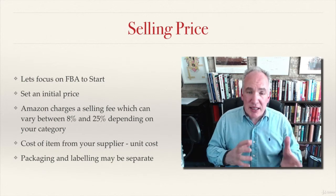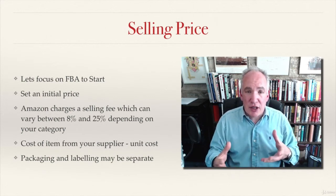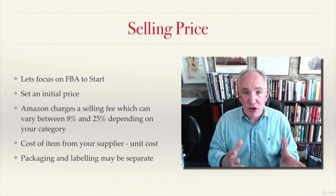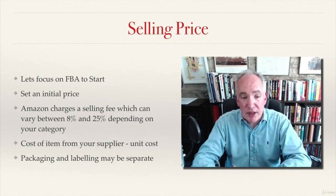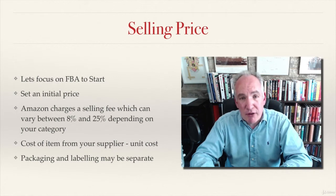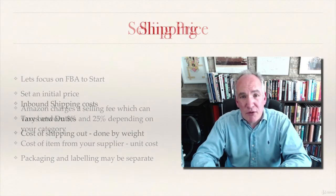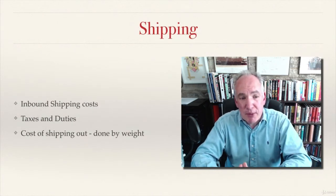So again, as each shipment and each order you put in with your supplier may change your equation, you need to keep an eye on this. And don't forget, you may require additional packaging and labeling before it gets to Amazon. You have to take that cost into consideration. So there's quite a lot of variables to bear in mind.